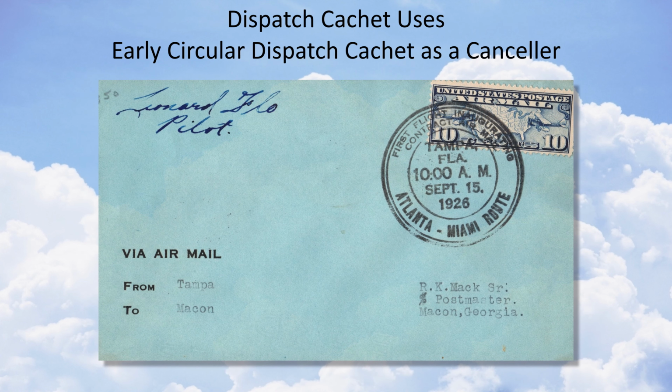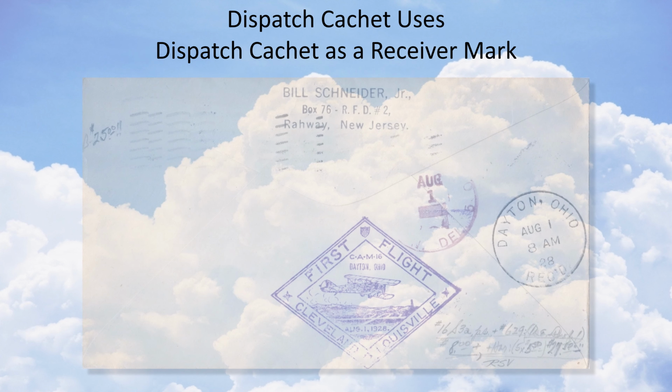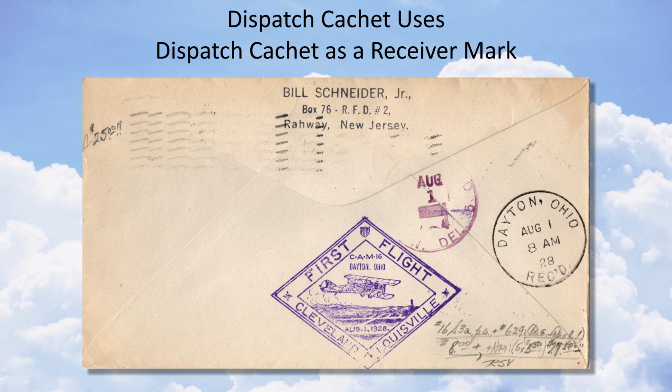Dispatch city cachets were normally intended to be used as just that, an indicator of the city from which the flight originated. The cancellation was provided by hand stamp or machine CDS. The inclusion of the time and date in the early circular cachets, styles A to F, however, allowed them to be used in other ways. The cachet could itself become the canceller, with or without associated killer bars. Cachets were even employed as a receiver mark on the back or the front. Here's a Dayton dispatch cachet applied to the back in addition to the more conventional CDS receiver postmark.